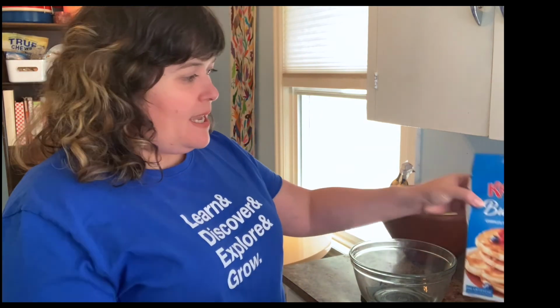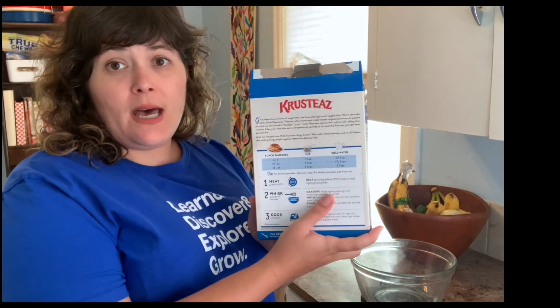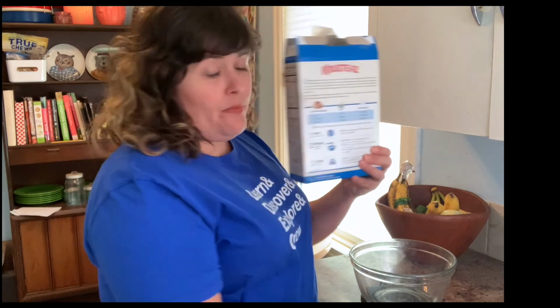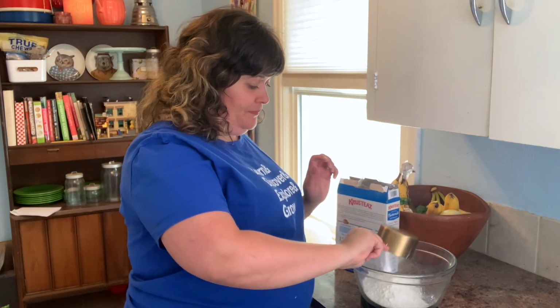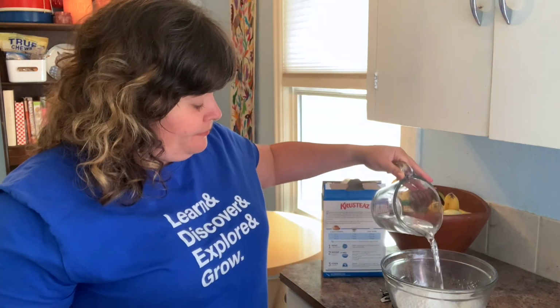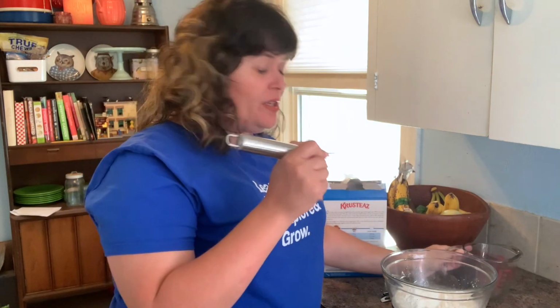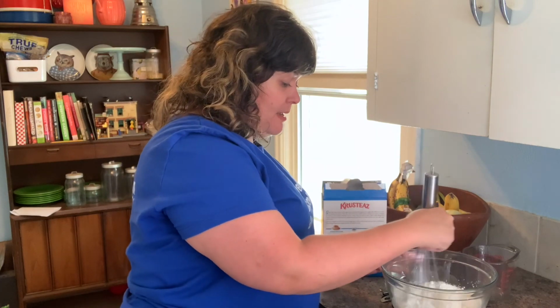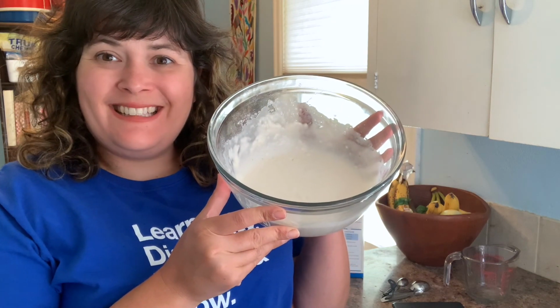All right, step number 1 on the recipe, we're gonna do 1 cup of baking mix. 1 cup. 2/3 cup cold water. And then we're just going to whisk it around, mix it up. And there we have it, pancake batter.